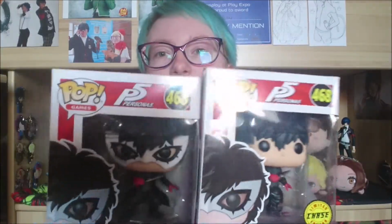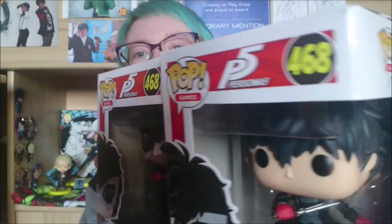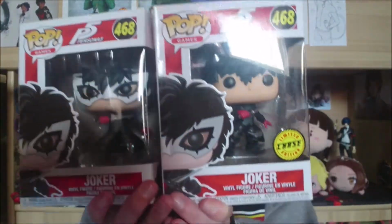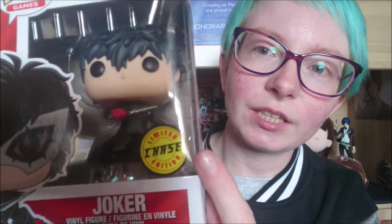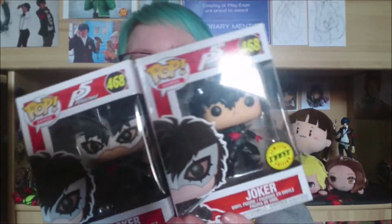So here they are side by side in their boxes. The boxes don't look any different. The only difference is that the Chase version has a sticker at the bottom, which I don't know if you can see in the camera. It's probably reversed. It says limited edition Chase. I picked both up from Game, and they were the same price, which is not too bad. I was wondering if the Chase one would be a little more expensive, but thankfully it wasn't.